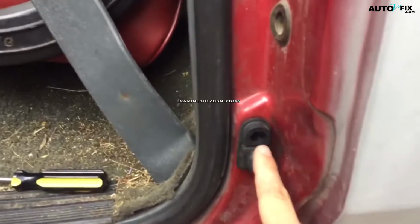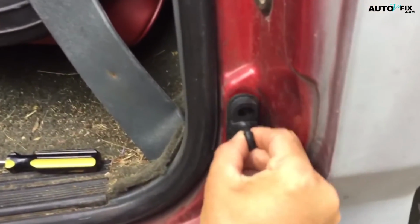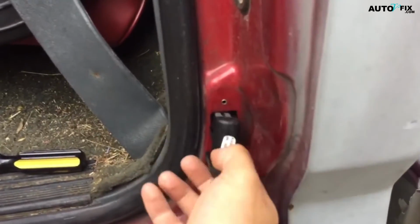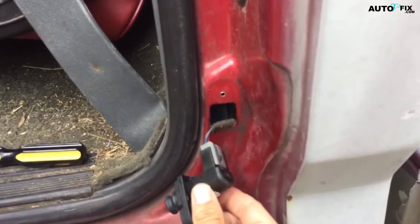Examine the connectors. After turning off the light switch, look over the connectors. These are located where the door meets the body of the Jeep. If these are not connected properly, they can cause the interior light to stay on.